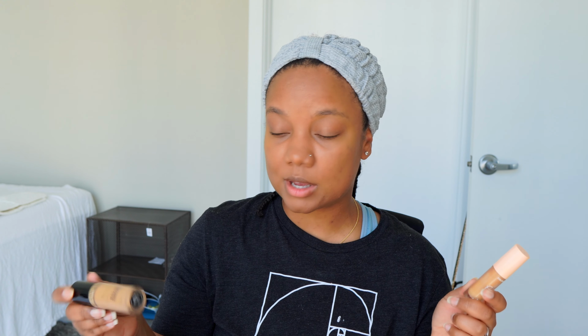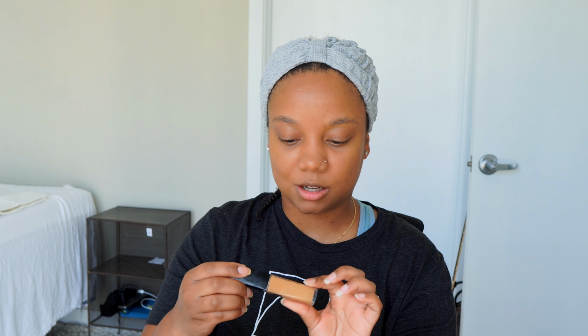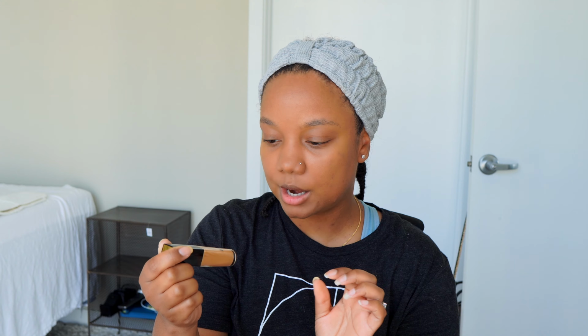So next I typically go in with my Too Faced multi-use sculpting concealer or the ColourPop concealer. But today I'm gonna go in with my Lancome Teint Idole Ultra Wear. This is close to my color. It's not really gonna give me that bright under eye, which I'm okay with. I feel like my face looks darker than my neck on camera, and it kind of is just a little bit, but when I'm looking in the mirror, it doesn't look too bad. So I don't know.